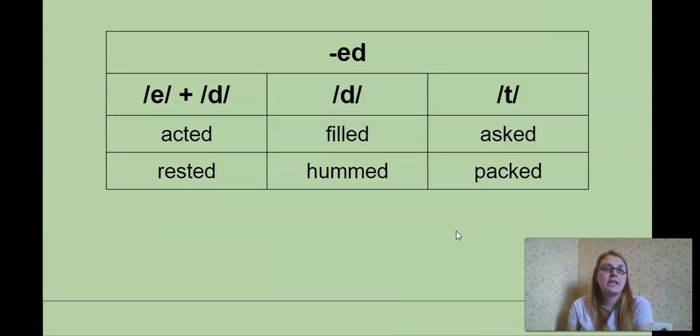Okay, here's our chart again. It could sound like ed, like acted and rested. It could sound like d, as in filled and hummed. Or it can sound like t, as in asked and packed. So again, if you see ed, it could be one of those 3 sounds. Ed, d, and t. On your assignment for today, you're going to sort some words based on how the ed sounds in that word. If you're not sure, try all 3 pronunciations until one sounds right.